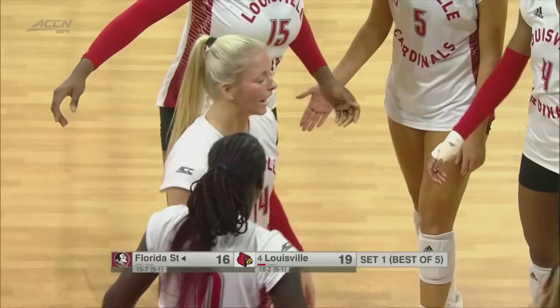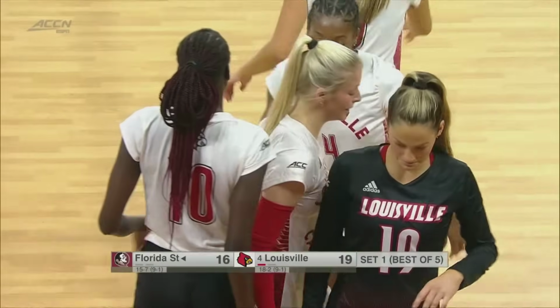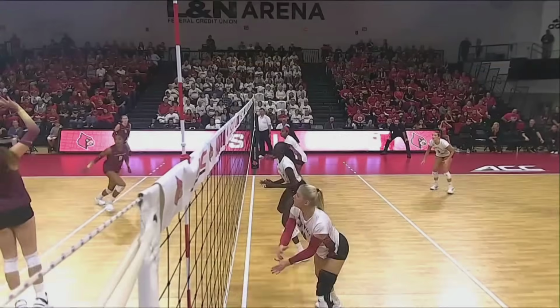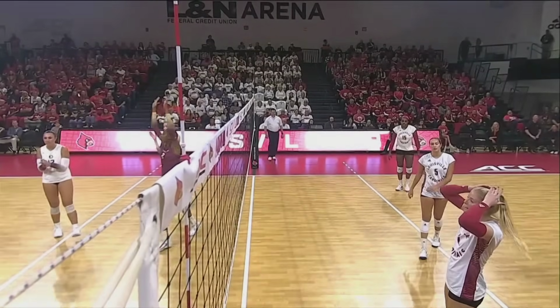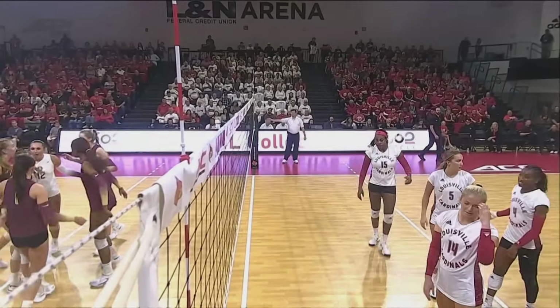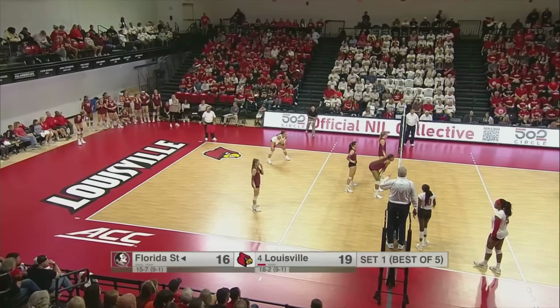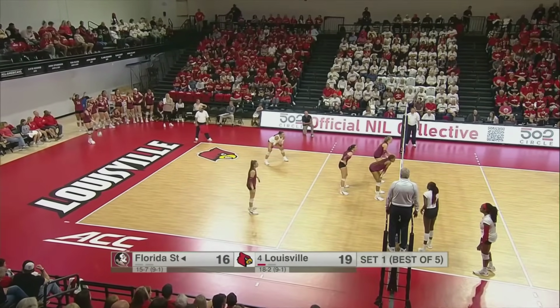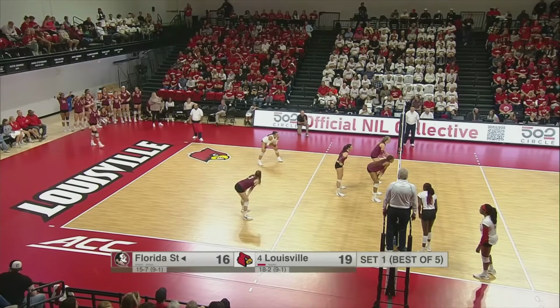PK had a touch. DeBeer just tried to keep it alive. Took a bounce off the tape and was over the line. Point to FSU. Great touch there. DeBeer wasn't able to get her hands quite together and kind of doubled that ball off both arms, and it shanked off the second contact. You can't get called for a double on the first touch, but if it doesn't go in your favor and up in play, it's not beneficial.